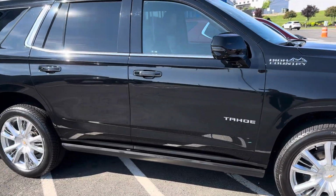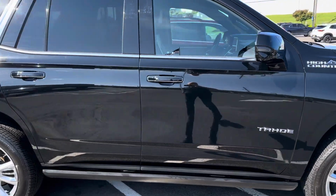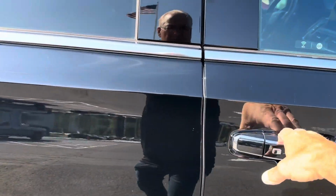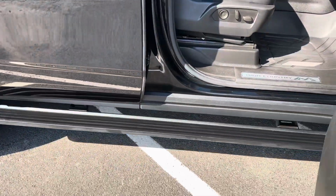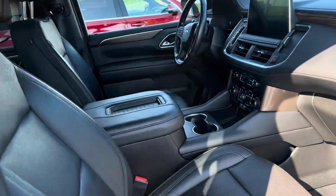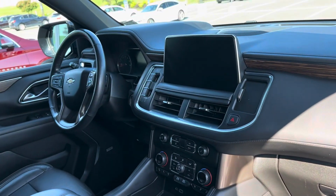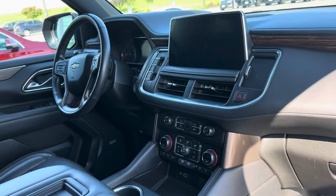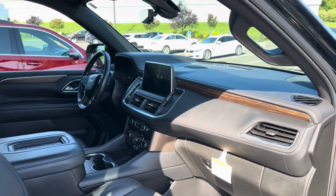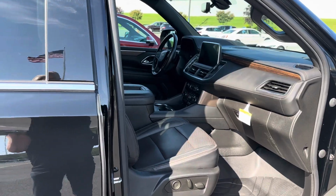keyless entry, push button start, all the safety equipment, blind zone, front accident avoidance, lane departure, power running boards, heated and cooled seats, beautiful interior, all redone. Wireless Apple CarPlay, Android Auto. The list goes on and on, obviously.